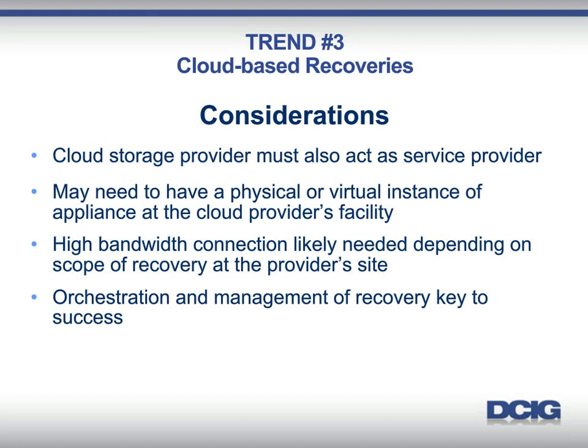If you're going to try to actually bring up applications, potentially bring up a production application either on the appliance that you have with the cloud provider or on their own stuff, how much bandwidth are you going to need to do that in terms of communicating from your site to that? Or does it matter? So you have to actually look at what your bandwidth requirements are to bring that up.